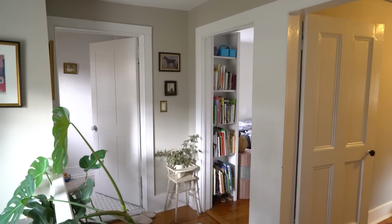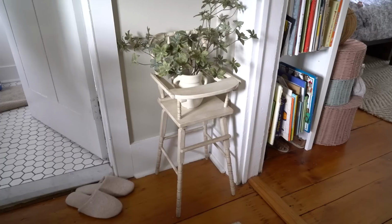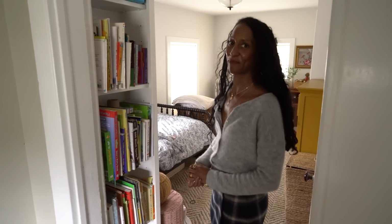One of my favorite pieces here is this antique high chair that I got for my daughter. She barely uses it, but I thought it would be a nice little piece to put in the hallway next to her room, just to place something there. Now I'll take you to Sage's room.